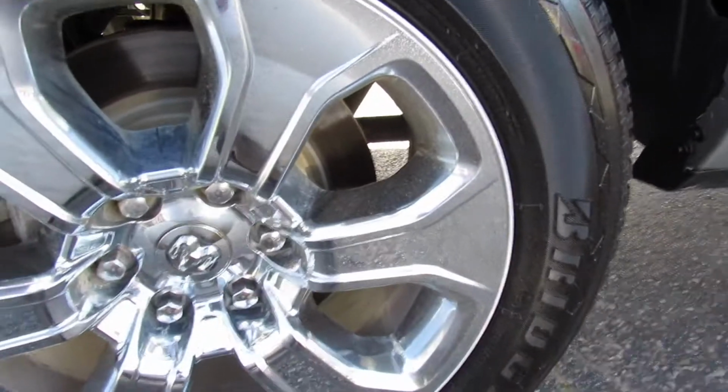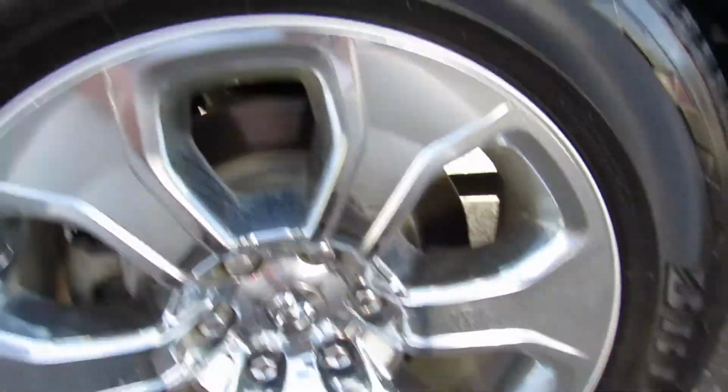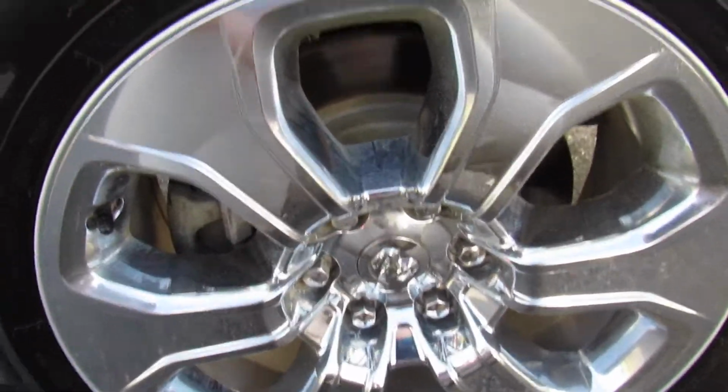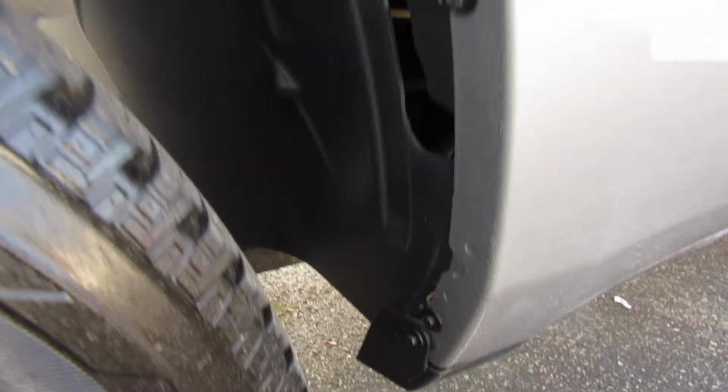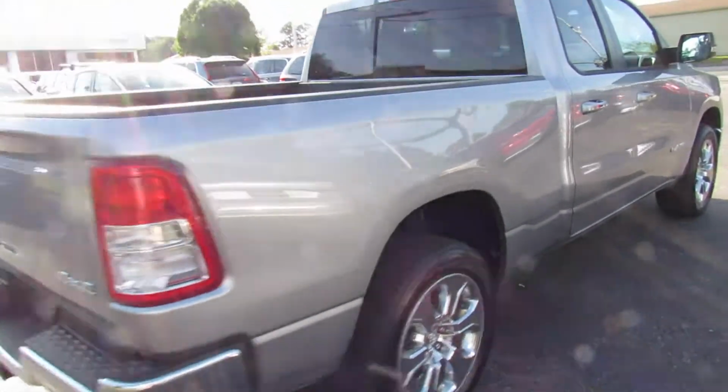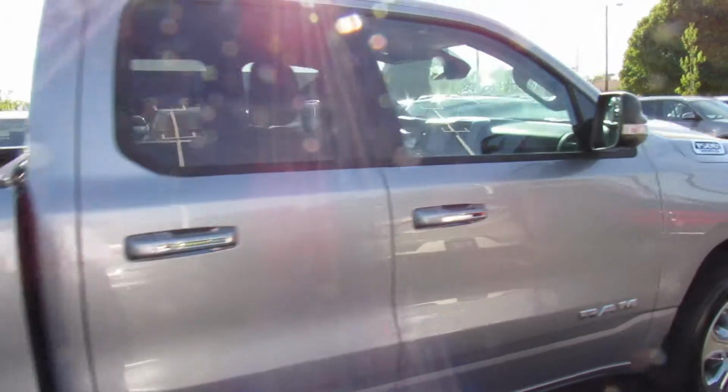Back here is riding on Bridgestone Dueler HL tires. They are 275/55 R20s, so 20-inch chrome wheels, rear disc brakes, and obviously, I mean, this is still a brand new truck, but super clean, rust-free Southern truck. Everything follows through on this side.